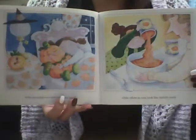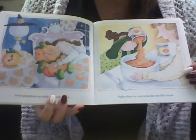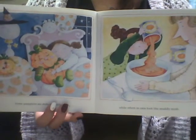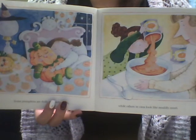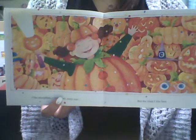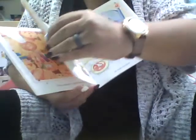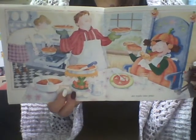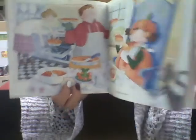Some pumpkins are dolls in cuddly plush, while others in cans look like muddly mush. Plush and mush are rhyming words. I like pumpkins, every kind, every size, but the ones I like best are made into pies. Size and pies are rhyming words.